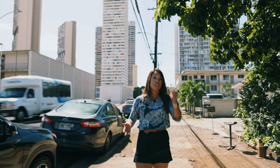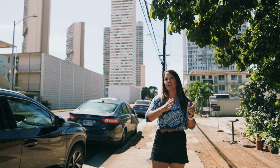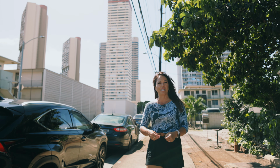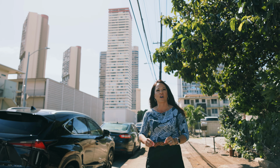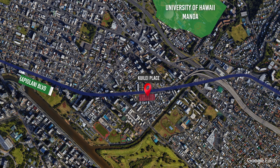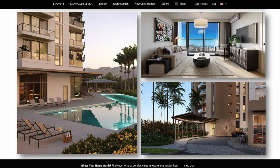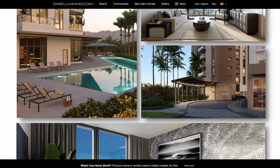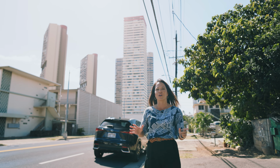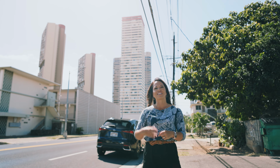But here in Mo'iliili, you can find condos that are between $400,000 up into the $700,000s that might come with washers and dryers in the units, might be a little bit bigger, but more importantly, offer incredible views of Diamond Head. There's also a great property coming called Kuile Place, which is going to reinvigorate the neighborhood. There's a lot of other plans for this neighborhood to make it more like Salt Kaka'ako vibes. So keep in touch with us if you're interested in this neighborhood in the future.